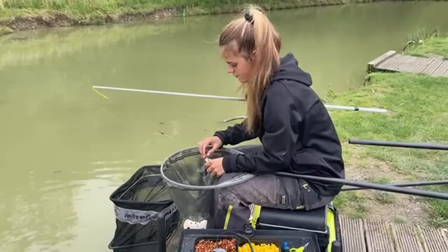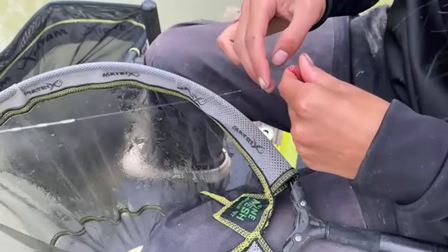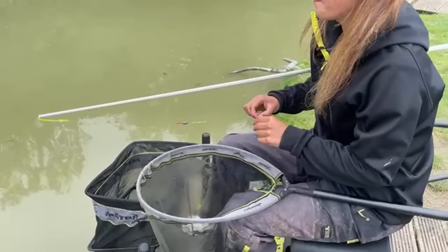I'll have a quick look at the rig. Okay, so what's that, 0.4? And then just a bulk, 4-inch up length, and a big, meaty bunch of maggots.